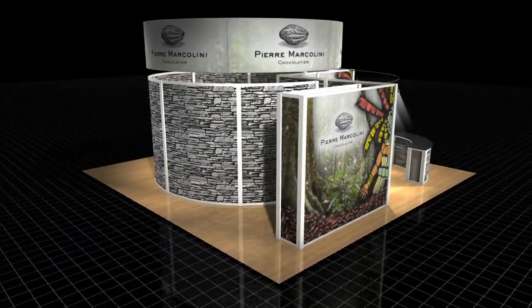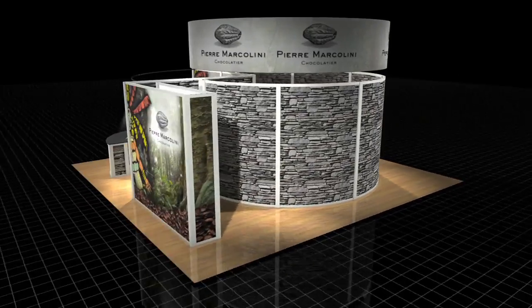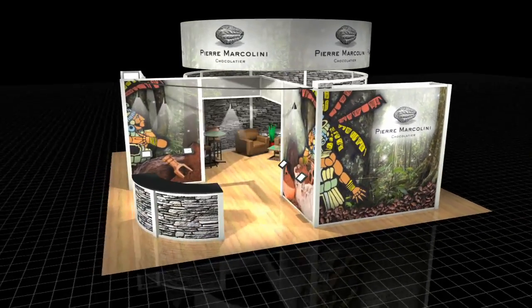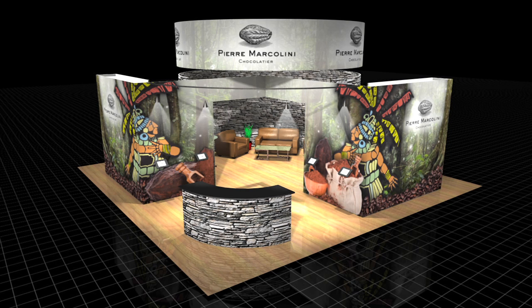You see that in the stone wall. It doesn't really look continuous. You see that with the Mayan characters. They're wrapping the corners, but with the obstruction there, it's really not as powerful as an image as it could be. Let's take a look at this now as a panoramic system.